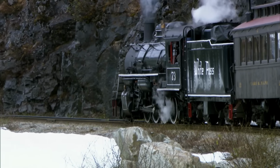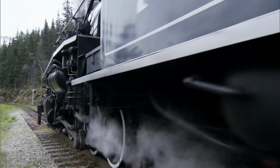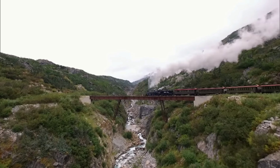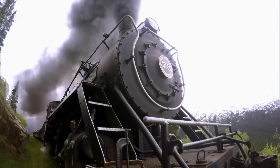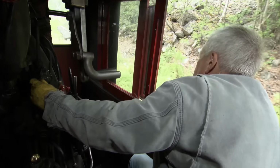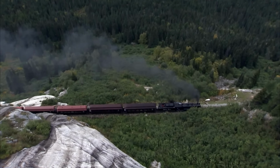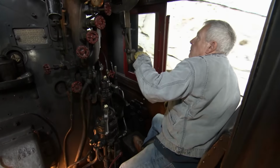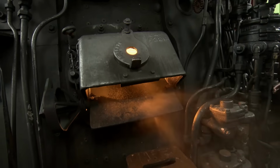Meanwhile, much further down the track, Engine 73 is quite a sight on her first test run of the season. A short performance trip, hauling carriages without passengers. Running this 70-year-old locomotive requires the full attention of both engineer and fireman. Jim controls the throttle, the brakes, and the amount of steam powering the engine's cylinders. Jeremy controls the fire by adjusting the volume of oil delivered to the firebox.